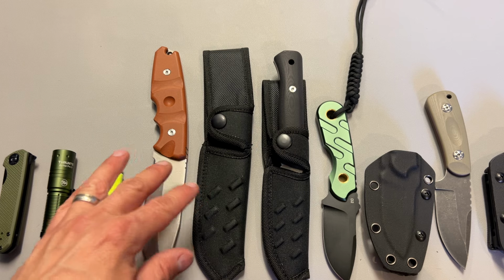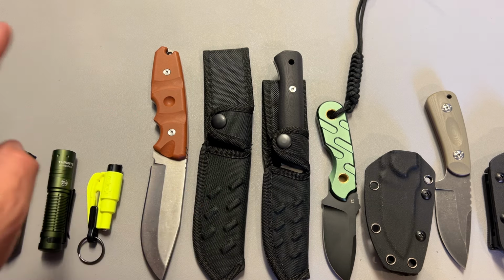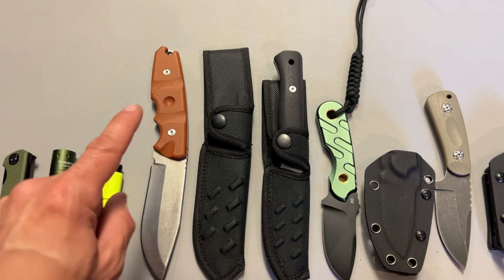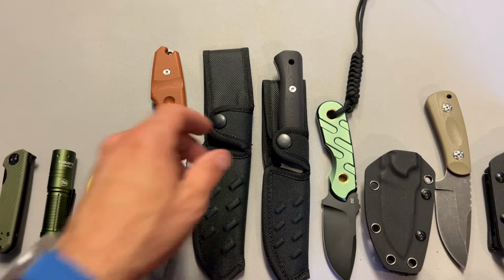Even if you don't like to carry it, you could put it in a survival kit, keep it in the trunk of your car for emergency applications. It batons wood really good. I mean, this is a solid knife for the money. Now, Lynxgear did reach out to me and say these were going to be on clearance. I hadn't seen them till today, so there you go.